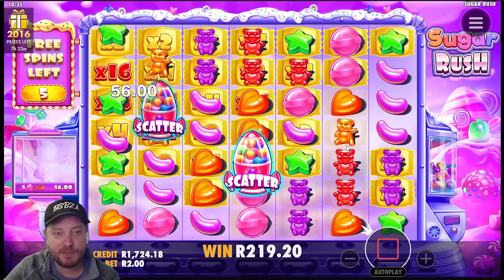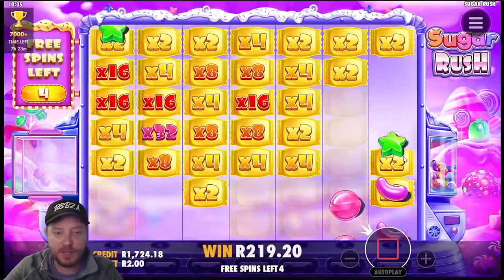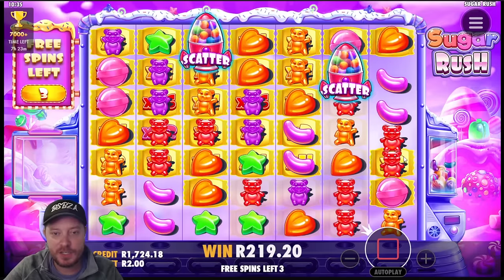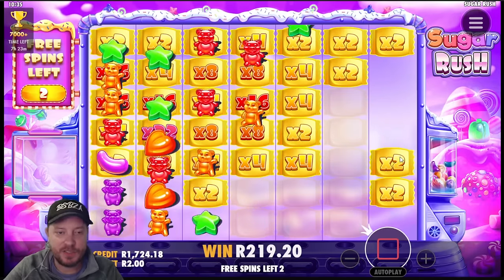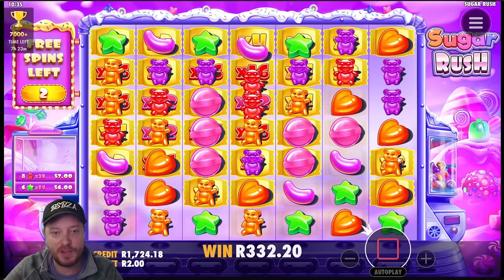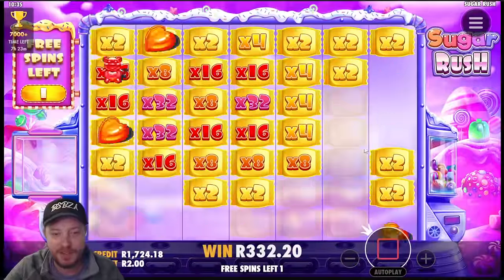More free spins. Give us more free spins. Oh, doesn't give us more free spins. Humble 80 Rand is what we need from the last four. At least 80 Rand. Come on, baby. You can do it, Sugar Rush. Teasing us with three spins. Your scatters could have come in earlier. That is going to be it, I think. That should take us over the line. Put us into a small, wee little bit of profit.